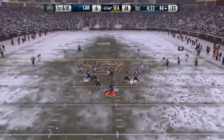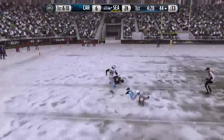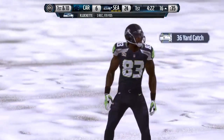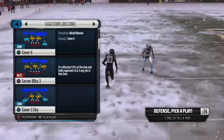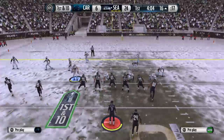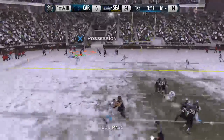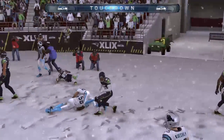The Seahawks have it at the 44. Going deep. Ricardo Lockett with the catch. It's one thing to be able to throw the football that high and far, but it's another to find the right receiver to throw to and put it right on the mark. First down here after the completion. No stopping him now. That's a touchdown.